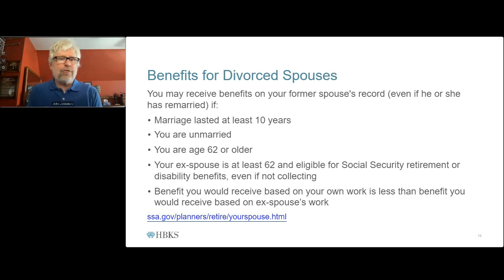Divorced spouses. Divorced spousal benefits work exactly the same as spousal benefits, except the duration of marriage has to be 10 years. So the duration of marriage for spousal benefits is 1 year. The duration of marriage for a divorced spouse benefit is 10 years. So I always tell everyone, if you're in a bad marriage for 9.5 years, hold on for that last 6 months. There might be a benefit at the other end of it.